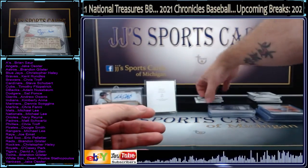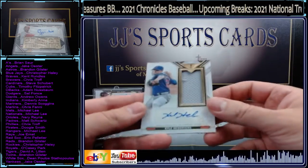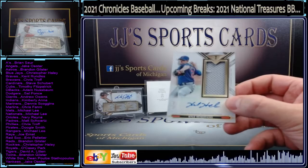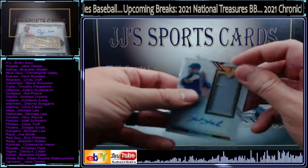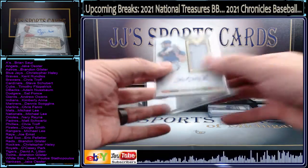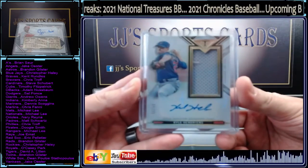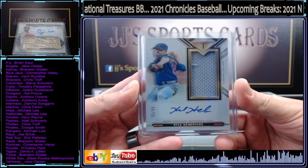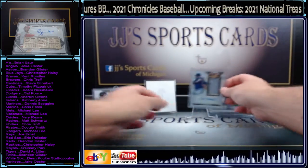All right, here we go. Last two hits. We're going to have us a Kyle Hendricks out of 99 going to those Cubbies. That's going to be a patch auto. That goes to Timothy Fitzpatrick. There you go, Timothy. Kyle Hendricks. Cubs have been doing good. They were hot in the first two boxes. They hit twice. Now they're hitting again. That's the second Hendricks auto, I believe.